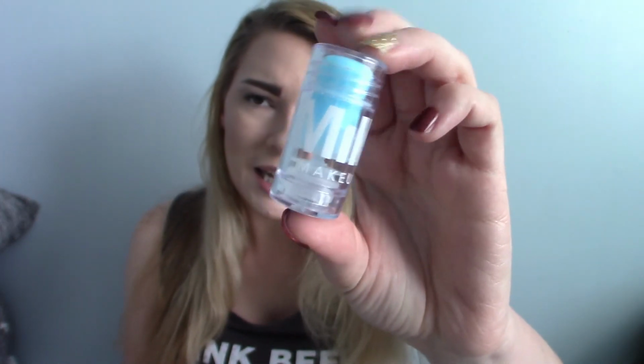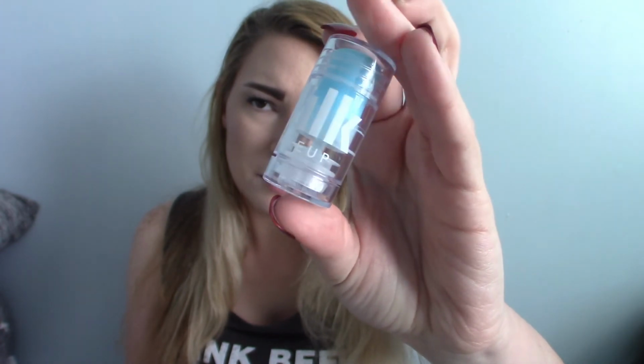Then we have a deluxe or sample sized item. So this was part of the Sephora birthday gift this year. So it's the Milk Makeup Cooling Eye Stick, I think is what it's called. And it is just a little deluxe sample size.